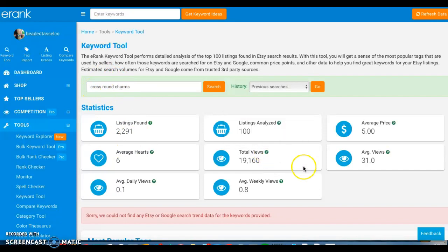The total views here, there's a lot of information here. You do want to make sure though that this keyword sequence is not going to have too much demand, but you're also going to need demand for people to click on it. So if this was very low, then you know that it's probably not a good keyword to choose because no one's really looking for it.